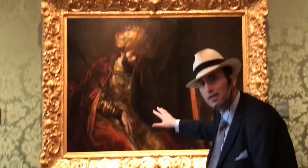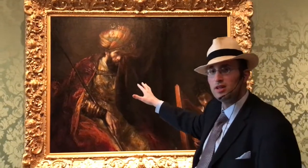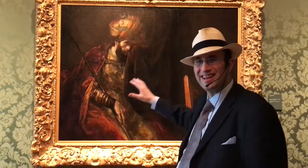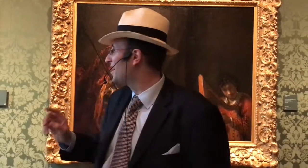There is no other depiction. There are many paintings of this scene in the Bible, but there is nothing like this one that Rembrandt gives us. And it is this, not Girl with the Pearl Earring, that is the true one of the true treasures of this museum. And I thank you for allowing me to share it with you.